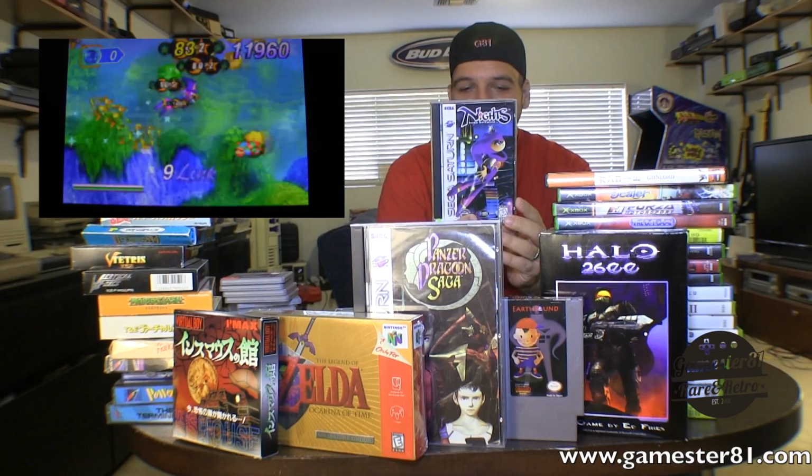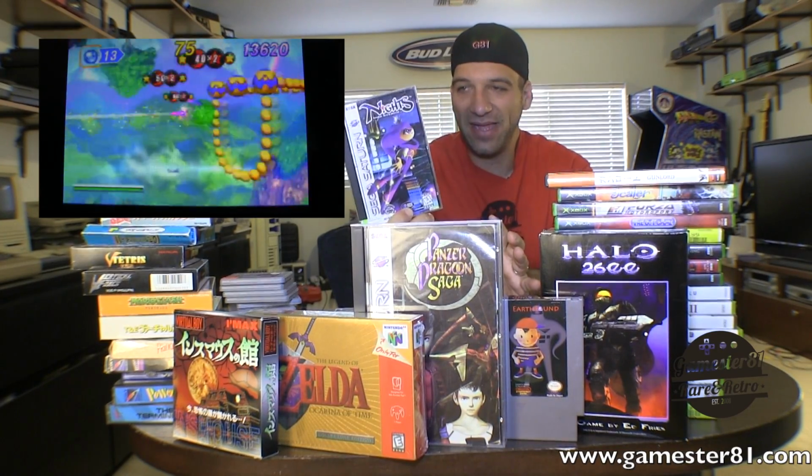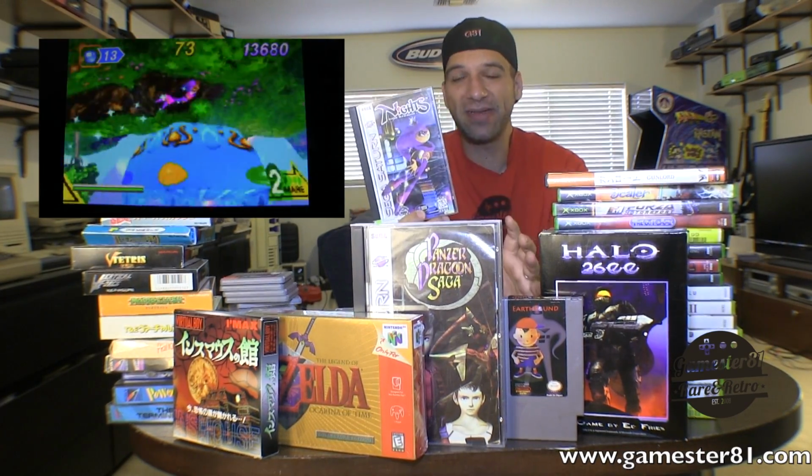Pretty fun. Another retro game I picked up is NiGHTS into Dreams, and this is a great game. I paid 18 bucks for it. I just love flying around, collecting items. A must-own for the Saturn. It's by Sonic Team, and there's also Christmas NiGHTS into Dreams, which I want to pick up as well. But definitely this is a must-own for the Saturn.